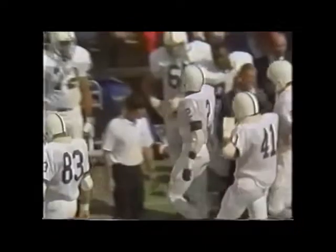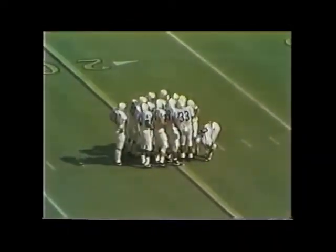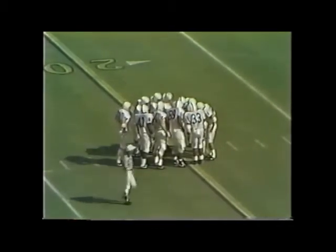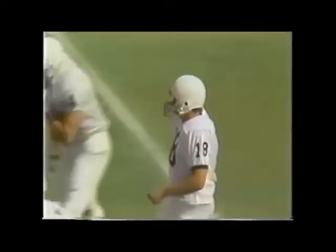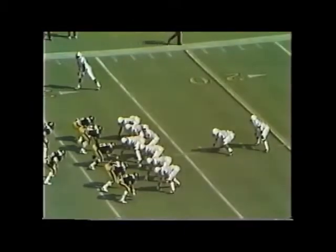Penn State's assistant coach is very high on Kevin Woods. Freshman, got tremendous speed. Now obviously, Penn State is going to have to control the ball as they did in the second quarter. They start out at their 28-yard line. Strang, 5 out of 17 for 75 yards, one touchdown, one interception.